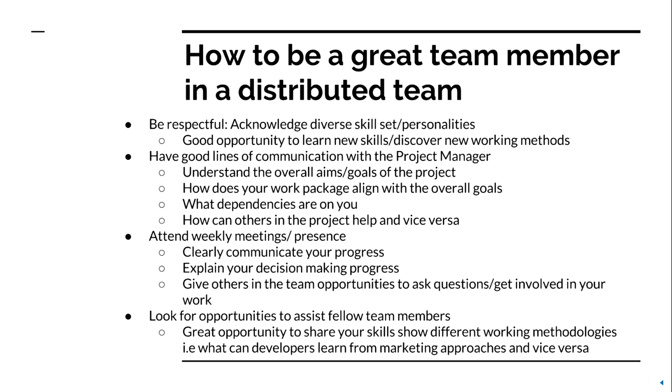Okay, and then when you flip it. If you find yourself in a team, what can you do to be a really good team member for your poor project manager who's managing multiple people all across the nation and trying to herd cats? So first of all, be respectful that you're in a team, and that this is a really good opportunity for you to learn some new skills and discover some new working methods. The project manager will probably communicate with you, and it's also important that you reciprocate that back the other way.